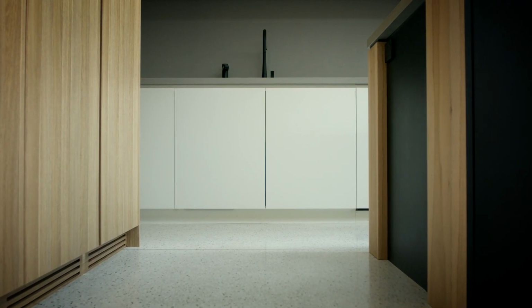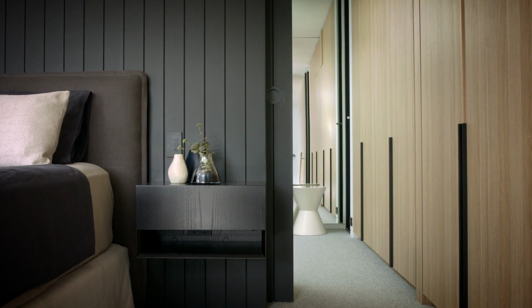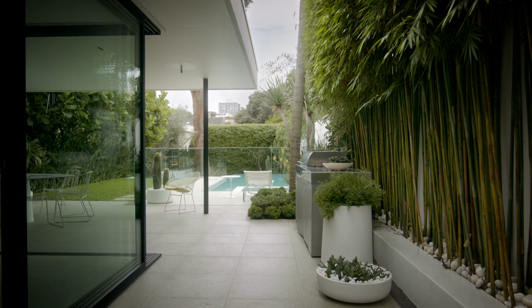So selecting all of the finishes and materials, it was really important to have a very neutral palette. And the intention between keeping a simple and a neutral palette was every room in the house has a garden outlook. We didn't want the interiors to compete with the external areas. We really wanted the external areas to be the heroes.